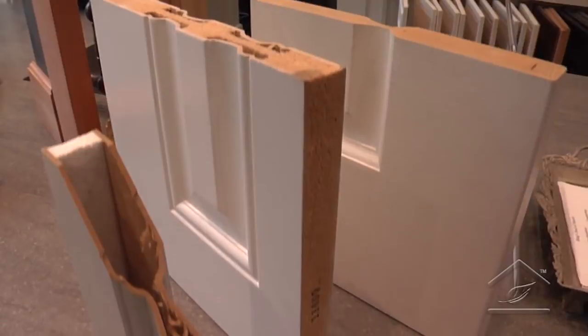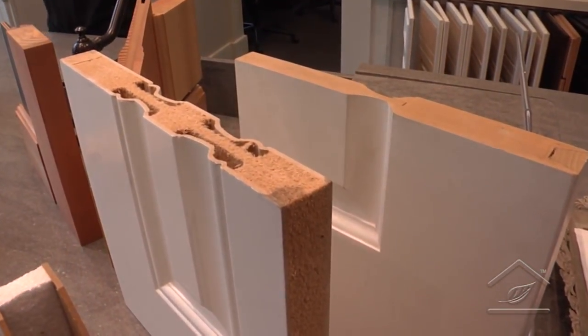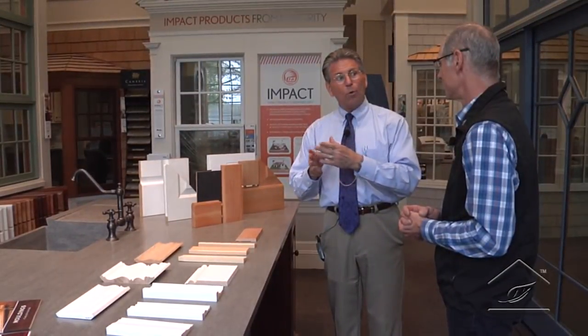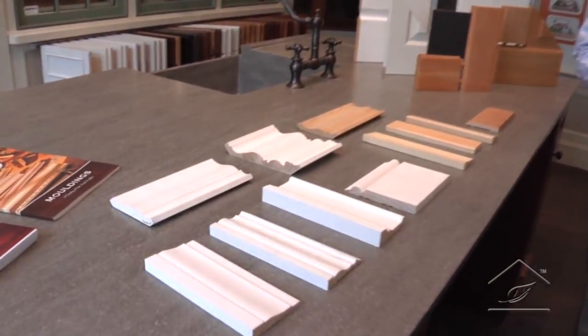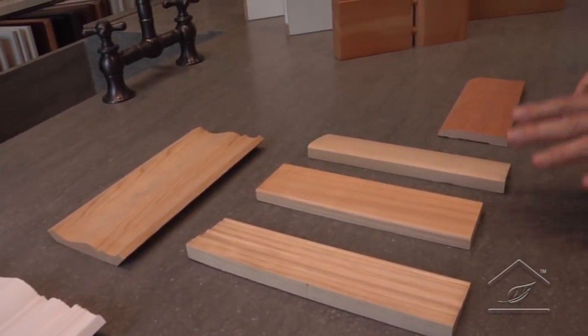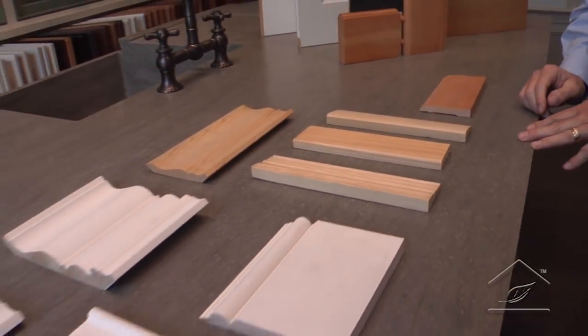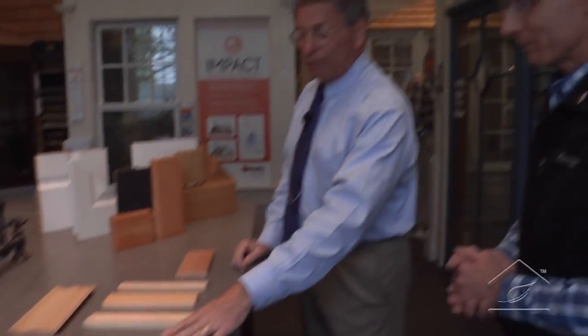Normally when a customer comes in, the first thing we ask, and this is the basis of the whole discussion, is stain or paint. Because from there, everything kind of funnels down. If you're going to paint, why spend the money for stainable grade materials? And by the same token, if you want to stain something, why would you ever buy paintable trim and try to stain it to look like the real deal? Doesn't work.